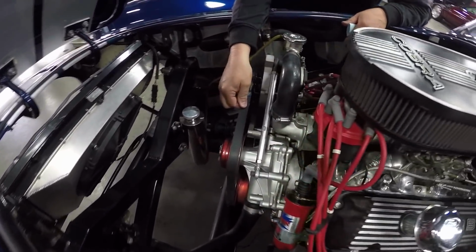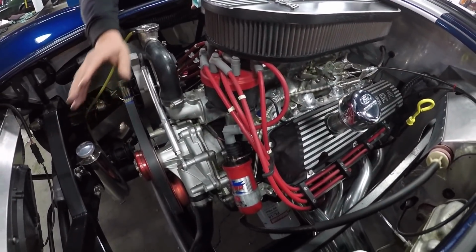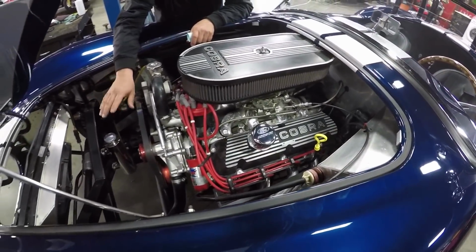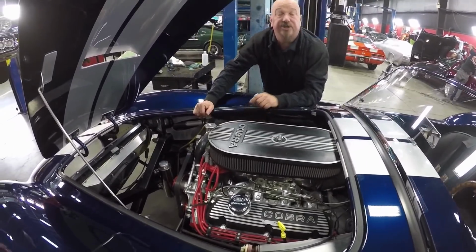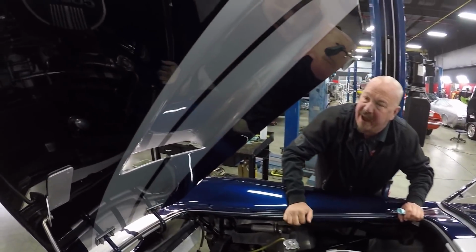We got a serpentine belt set up here on the alternator. Everything in here is nice and clean. We do have manual brakes and manual steering. The thing is set up to get out and rock and roll, guys. She's a beautiful car. She's a Cobra. Take a look at the workmanship here. They even put the stripes on the bottom side of the hood.